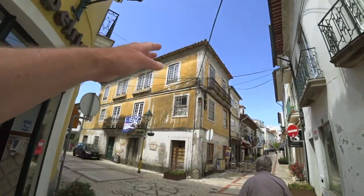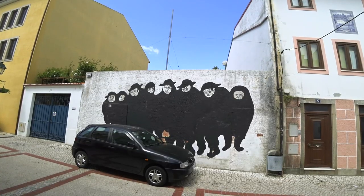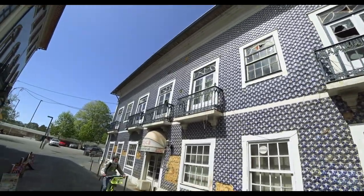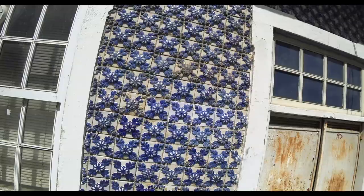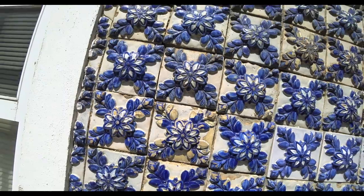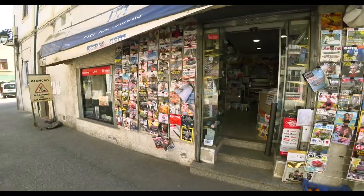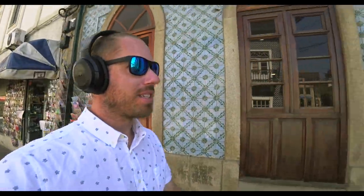Ooh, that's a gorgeous building. Wow, this place has tiles like I've never seen. Check this out. 3D tiling. Crazy how many magazine stores I see here in Portugal. Like, people still buy magazines?